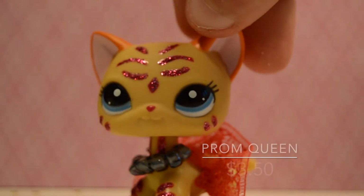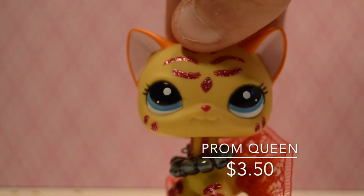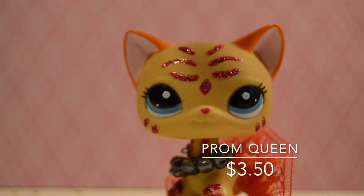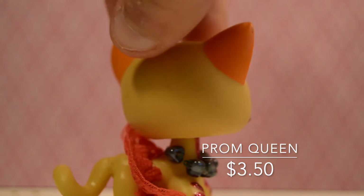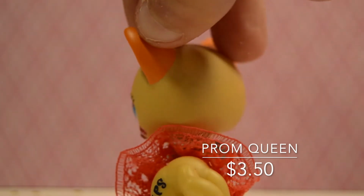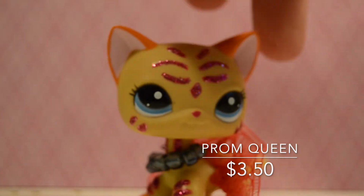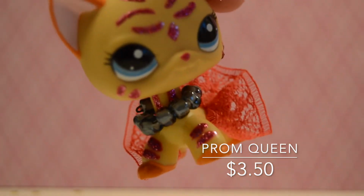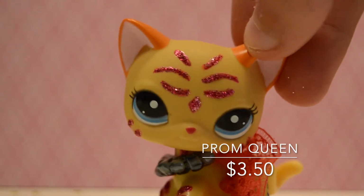So here is yet another outfit, and this is a skirt outfit. Sorry, that was my dog saying hello. But this one is called Prom Queen, and it comes with a hot pink colored, oh my gosh, now my puppy's in here, a hot pink skirt and a really pretty gray beaded necklace. And it's just super simple and super cute, and I think this one's $3.50 on my website.